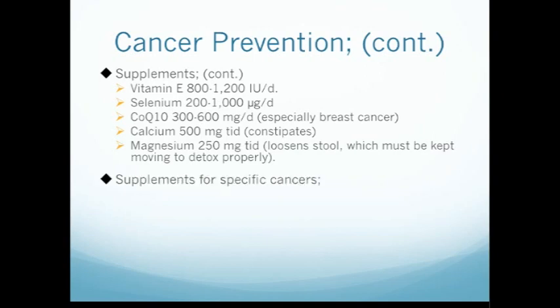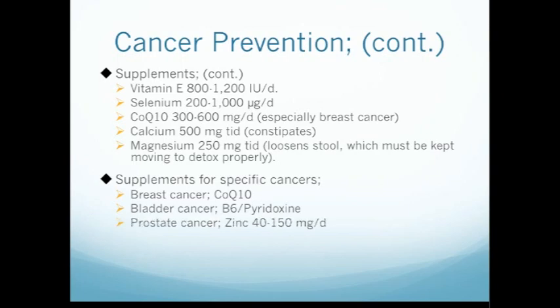Supplements have been found helpful for specific cancers. Breast cancer tends to respond with vitamin CoQ10 supplementation. Bladder cancer to vitamin B6, pyridoxine. Prostate to zinc, 40 to 150 milligrams a day. Lung cancer does well with folic acid and also with vitamin B2 supplementation.